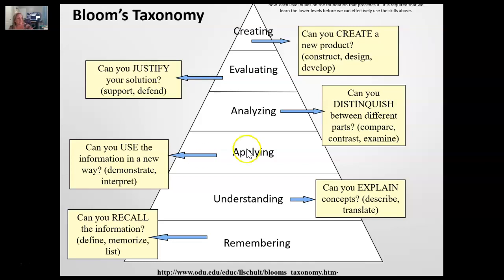So as you're going, the lower level is just kind of the memorization stuff, remembering and understanding, where the 4 higher things on this little triangle or pyramid of sorts are the more meaningful learning, right? So it happens up here. And that's where your brain makes connections and where you can actually figure out how things are working together.